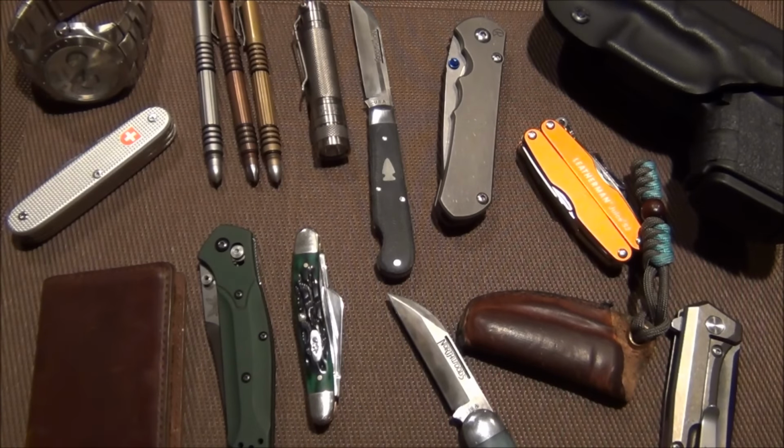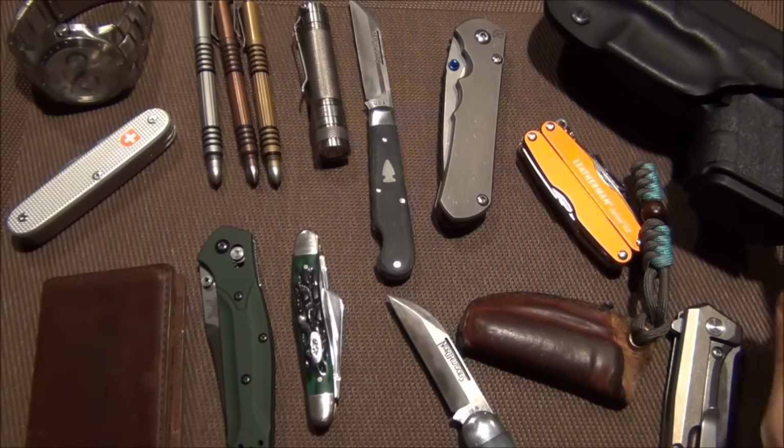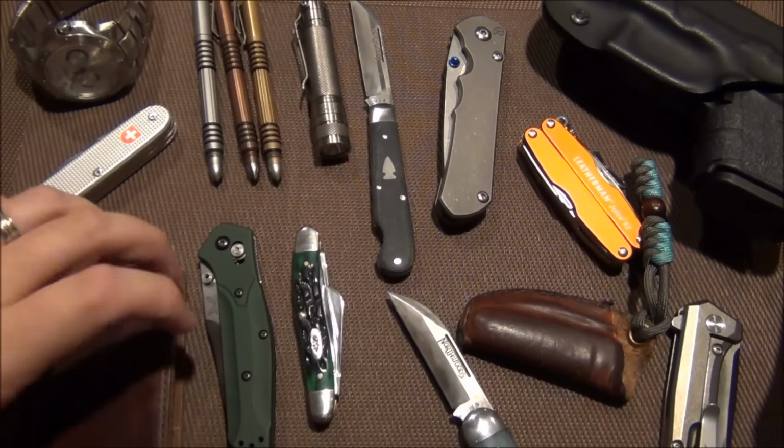So anyways, oh yeah, Glock 26. What did you expect? I'm the Fort Worth Glock guy. Carry this anytime I can legally carry. This is on me. So yeah, there you go.